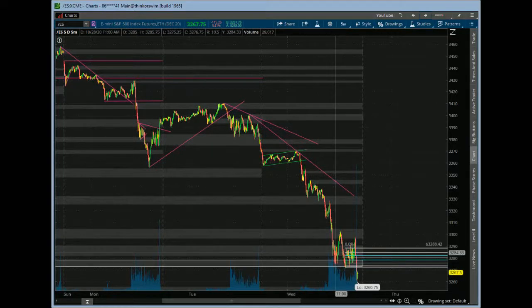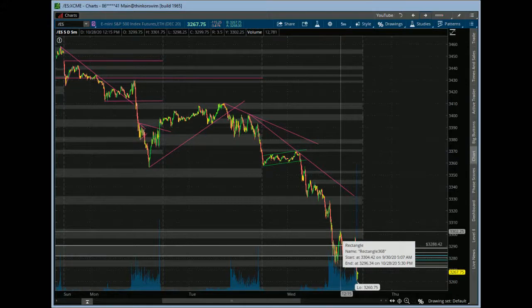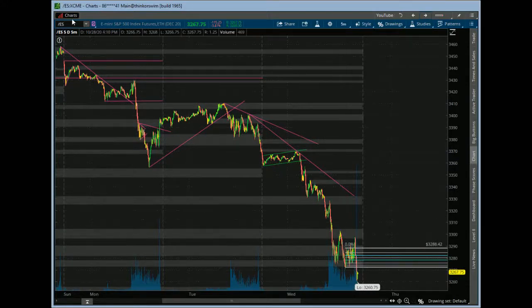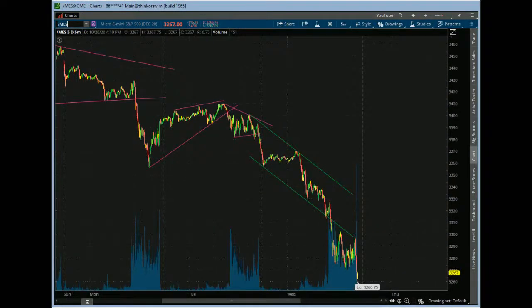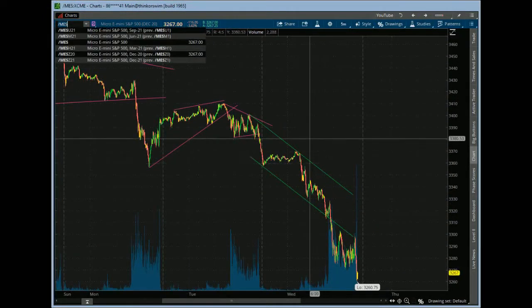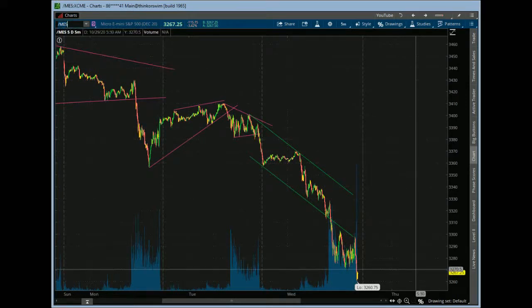We chopped around for a little bit today. We got back to the signal zone, worked our way back down, and then they flushed it into the close. So pretty interesting stuff right there. Let's take a look at the MES. Again, like we said, MES broke through the base here today, so we're just going to have to track this and see how it goes into the rest of the evening.